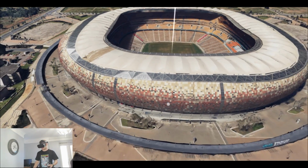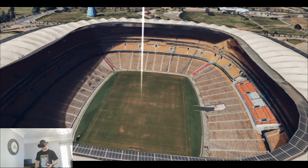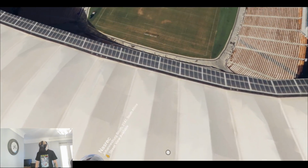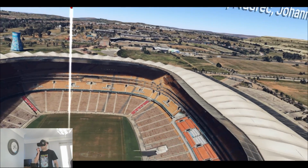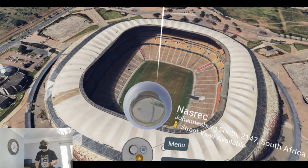Right, let's get to it, shall we? How many people have looked down at a stadium like this? I love it. You've got the waves, the roof. It's lovely, really nice. Let's see what shots I can get.